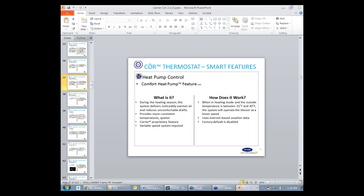I know a lot of you guys don't do heat pumps, but there are heat pump control features built into the thermostat. So when we're in the heating mode and the outside air temperature is in a certain range, typically 15 to 40 degrees, we'll try to operate the blower at a lower speed. That's if you have this connected to a Bryant or Carrier furnace or fan coil that can support that fan speed control by pulsing over the G wire. If you connect it to somebody else's unit, this obviously won't do anything. But we'll try to keep that fan speed lower, because if we do that, we're able to keep our discharge air temperature higher. So it'll look at the weather data and try to predict that and use that feature for you.